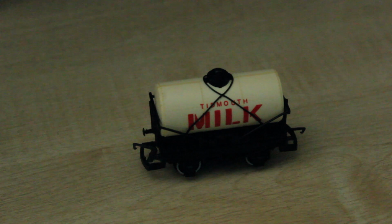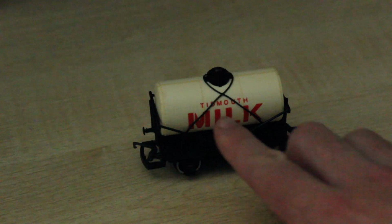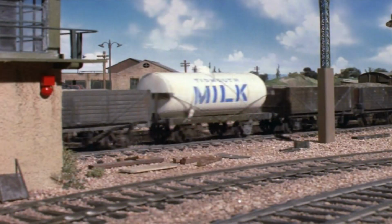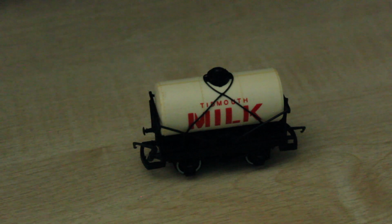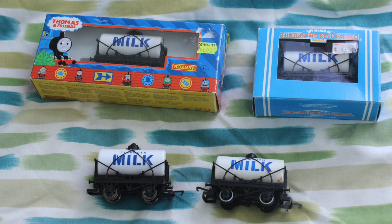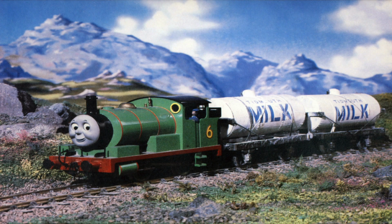So as I was saying, I do really like this model. And I think if I had to give it a score, I'd give it a 9.5 out of 10. Because for me, having the red writing doesn't look like it did in the TV series. And I do prefer the Hornby ones of this to the Bachmann one, because I think this one captures the size a lot more, like it was in the TV series.